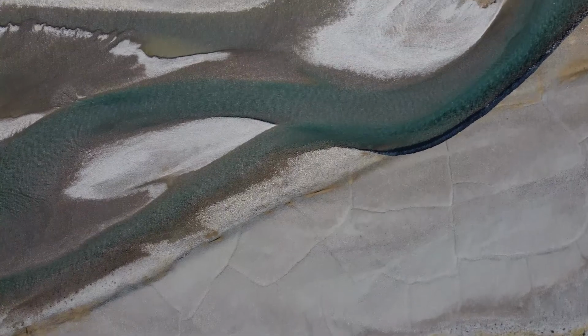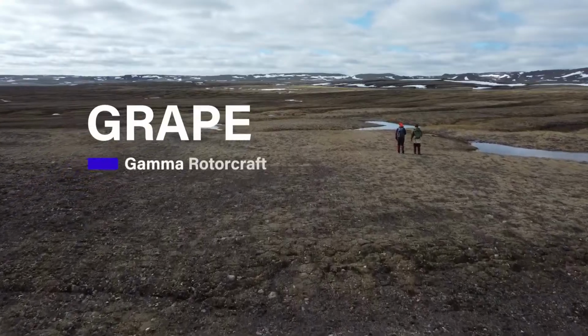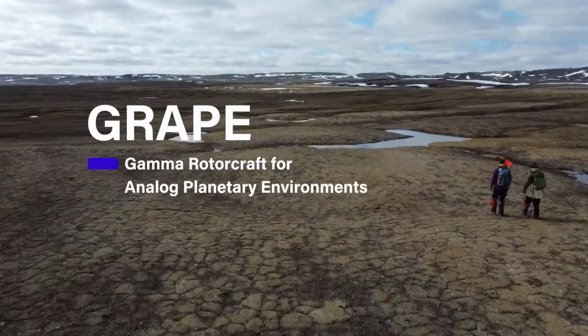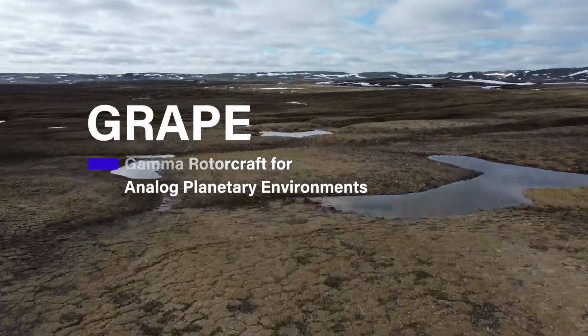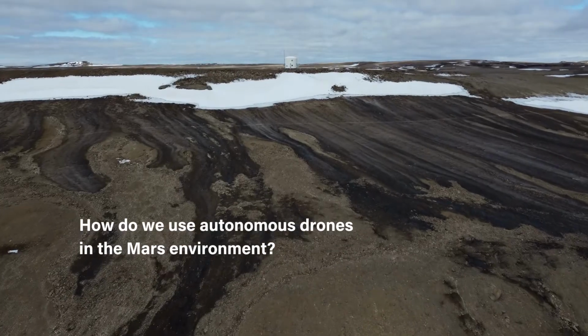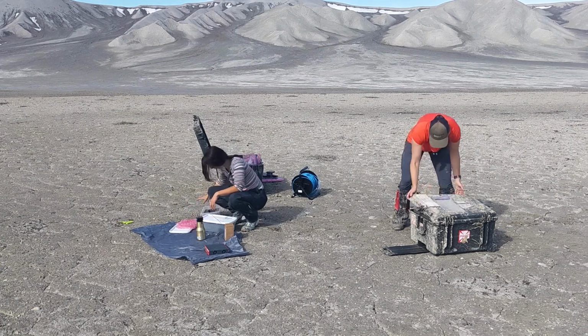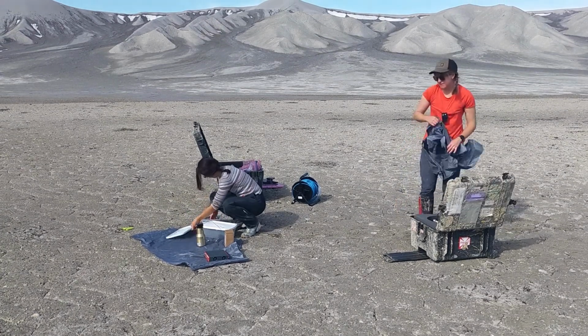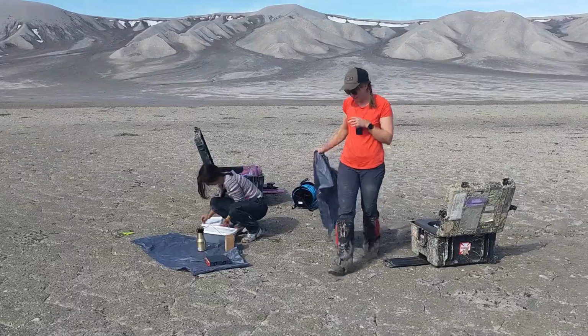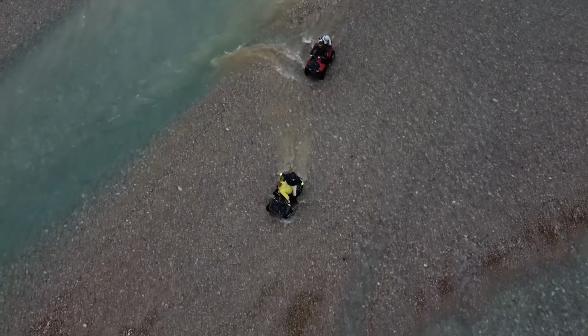The name of the GRAPE mission is actually short for Gamma Rotorcraft for Analog Planetary Environments. And so why we do GRAPE is actually to try to understand how we can use rotorcraft or drones to better understand environments on Mars and beyond. So we planned to take the GRAPE mission concept to Haughton for about 15 days in the Canadian Arctic in July of 2022 to test out some new instrument techniques and measurement techniques that we hope to one day apply to Mars.